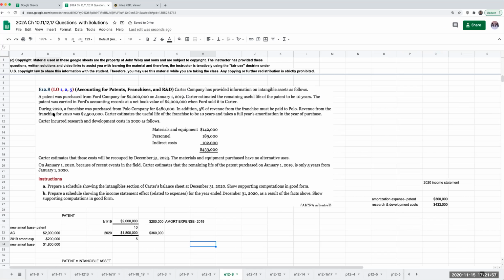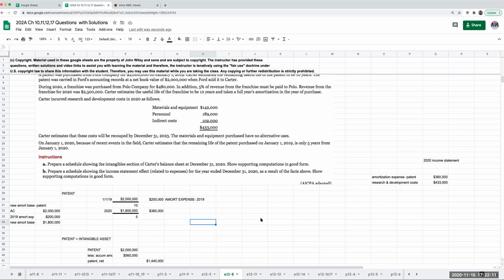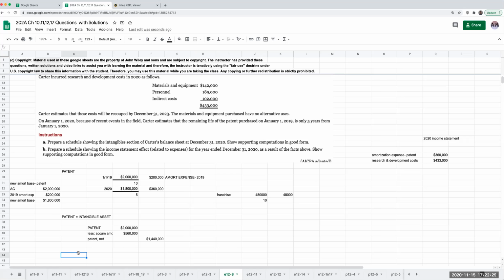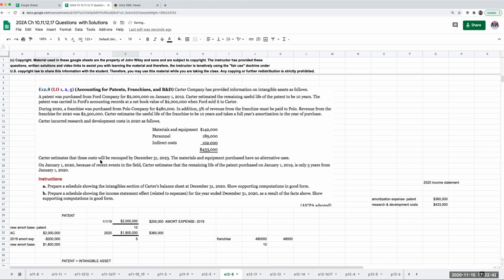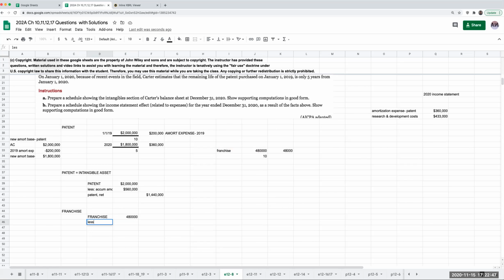That is my patent. During 2020, a franchise was purchased. A franchise is also a form of an intangible asset. Remember, an intangible asset is one without substance, but it's giving us rights. So I got 480,000. I'm expecting this to last for 10 years. My franchise has a book value, or basically I paid $480,000 for it because I bought it in 2020 and I took a full year's amortization expense. My franchise net is going to be $432,000.